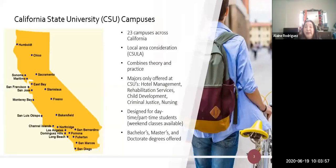Alrighty, so for California State Universities, there are 23 campuses across California. I'm not sure if you're able to see the image that I have provided here, but we have San Diego, San Marcos, Fullerton, Pomona, San Bernardino, Long Beach, Dominguez Hills, Los Angeles, Northridge, Channel Islands, Bakersfield, San Luis Obispo, Fresno, Monterey Bay, Stanislaus, San Jose, East Bay, San Francisco, Sacramento, Maritime, Sonoma, Chico, and Humboldt. If you notice, as you go further north, they're more spaced out.